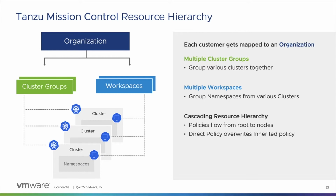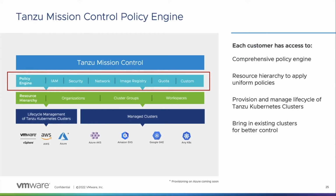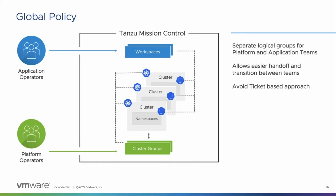Let's take a closer look at the policy engine. As we mentioned, you can easily manage security and compliance by leveraging TMC's policy engine to apply consistent policies across security, access, network, image registry, and namespace quota policies, and even custom policies to make sure your security and compliance guardrails are in place across the clusters, teams, and clouds.